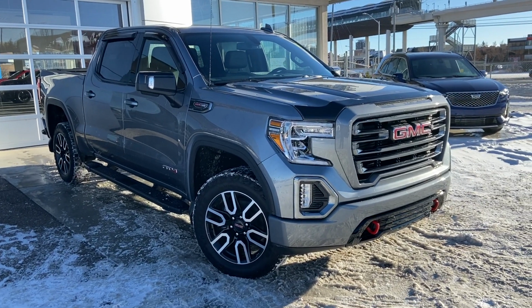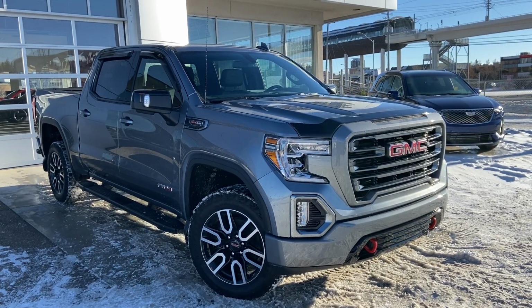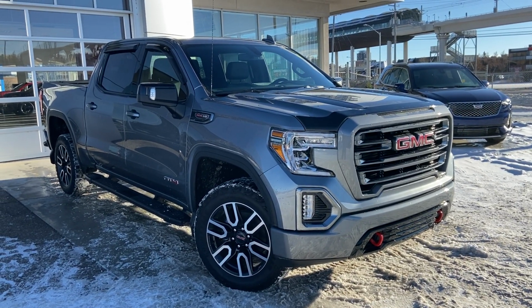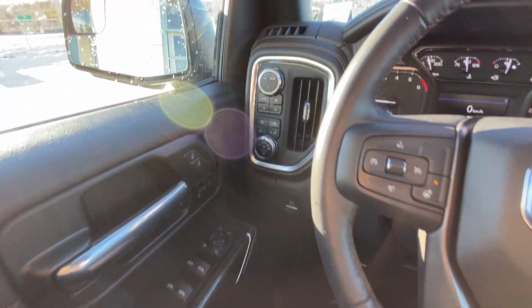Welcome to the 2022 GMC Sierra 1500 AT4 Limited. The Limited AT4 is powered by a 6.2-liter V8 engine and mated up to a 10-speed automatic transmission. Taking a quick look at the interior of the AT4, power windows, locks, and mirrors.